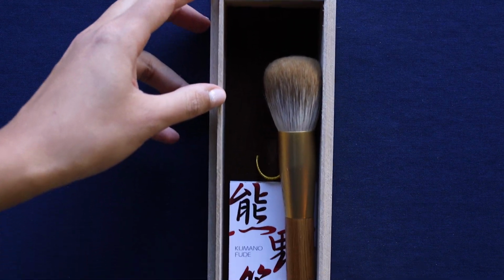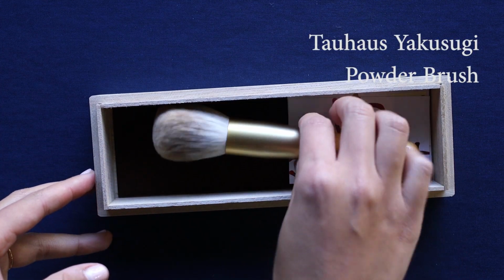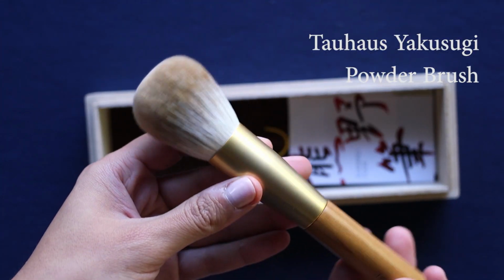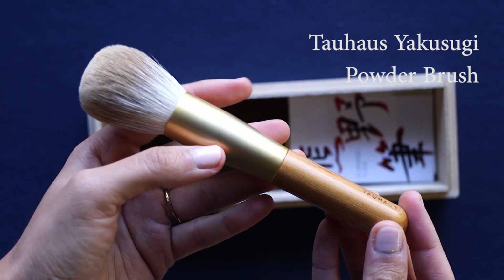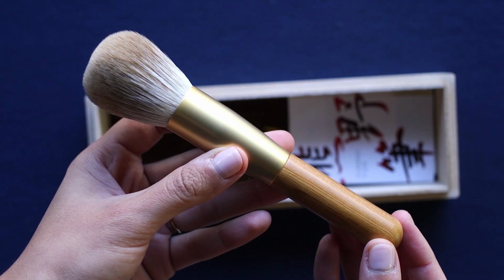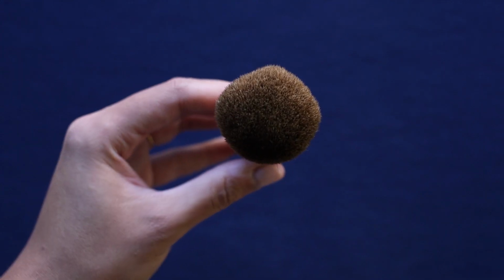Now we have the most expensive brush that I purchased this year. This is the Yakussui powder brush. It is a very expensive brush and it had a large price increase from its initial release at the Fude festival, but I didn't buy it back then and I was happy to have a second chance to get it.